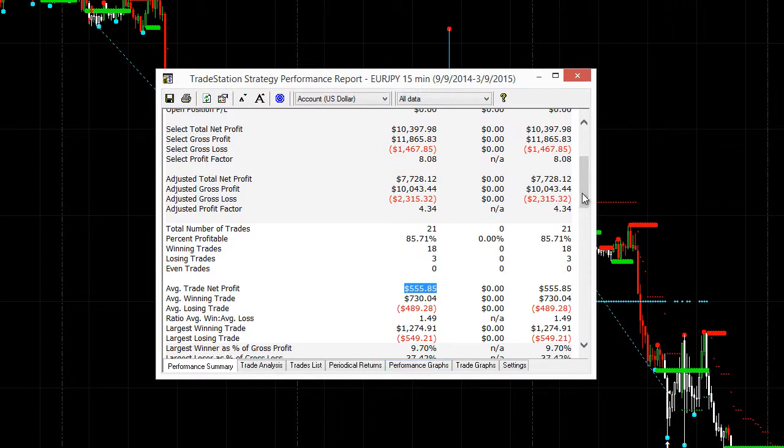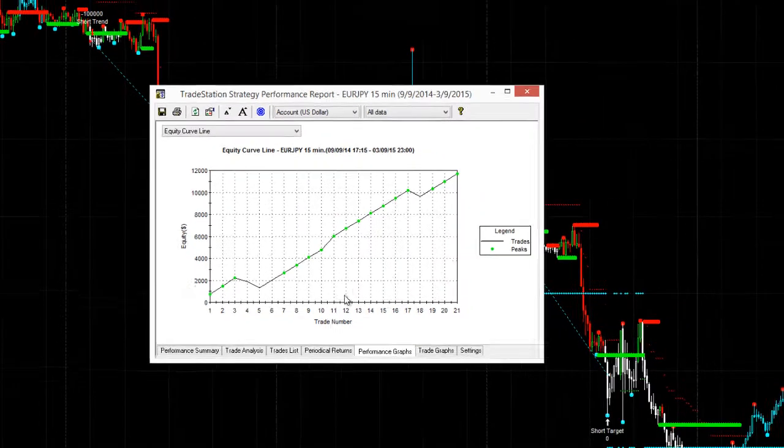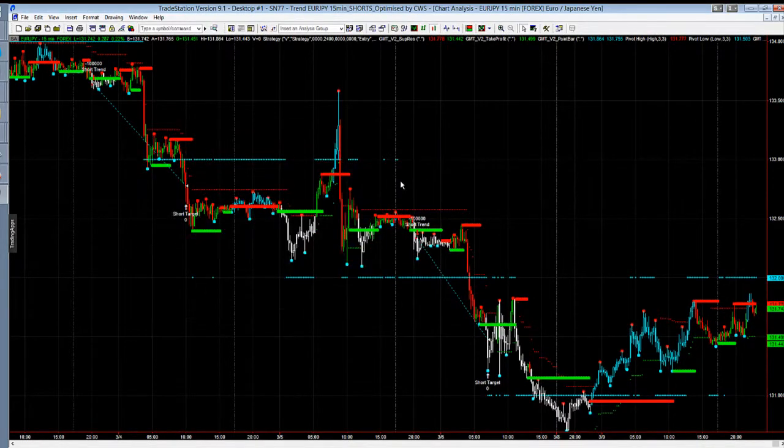And if you have a look here, we've got commissions and slippage built in as well. So as I mentioned before, tracking beautifully. Again, this is one of our top Forex strategies. So we're just going through and reviewing some of our top Forex systems, and this is definitely sitting up there in the top five.